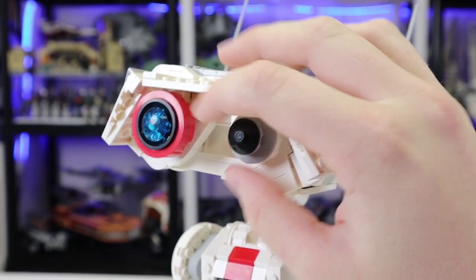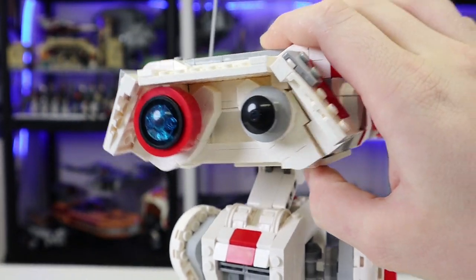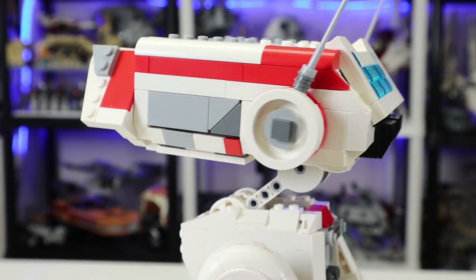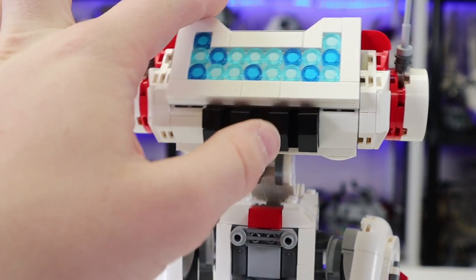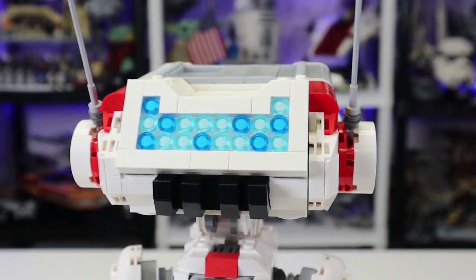So here is the head. You do, of course, get the two little eyes. You can twist the head from side to side. And basically, it is just a very nice design. Now, if you turn it around, you do get some of these little buttons, or whatever you would call them, on the back of him. I like the color variation between the dark blue and the light blue. I think they did a really good job on it.